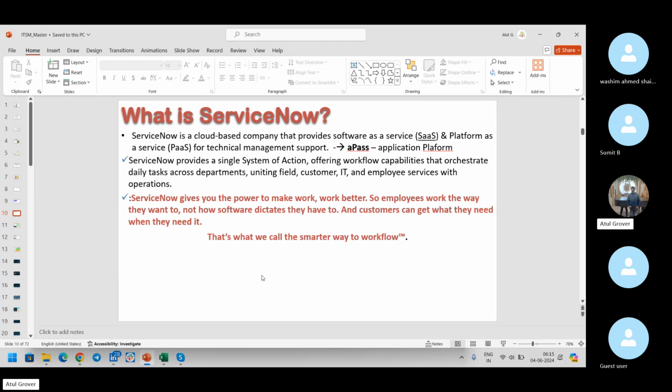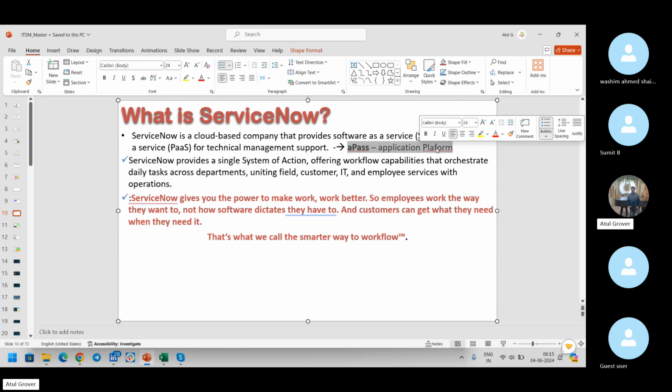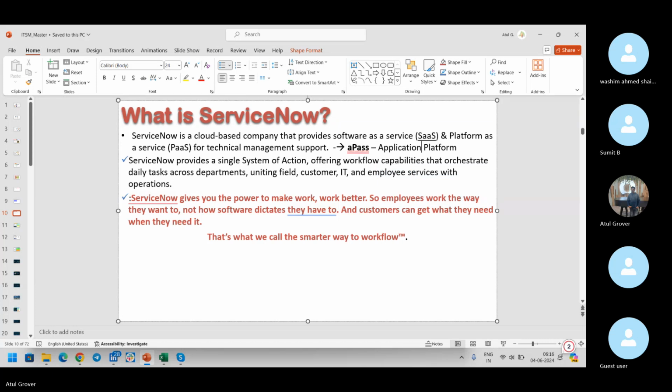ServiceNow is a company as well, number one, and ServiceNow is a platform. And this platform we call APaaS, application platform as a service. Earlier it was SaaS or PaaS, but now it is called APaaS. It means the same thing which I said, that either you can use ServiceNow as it is as an application or you can use ServiceNow as a complete platform. This is what APaaS is. Clear here, point clear?